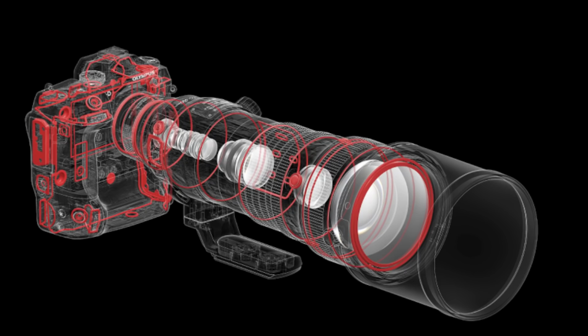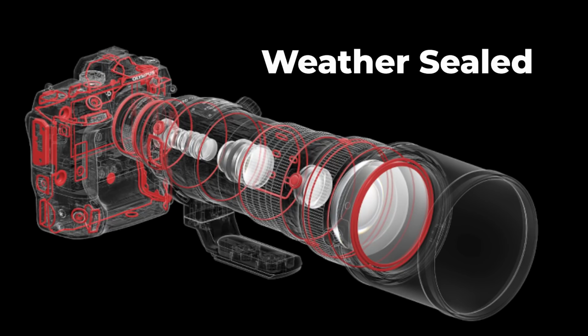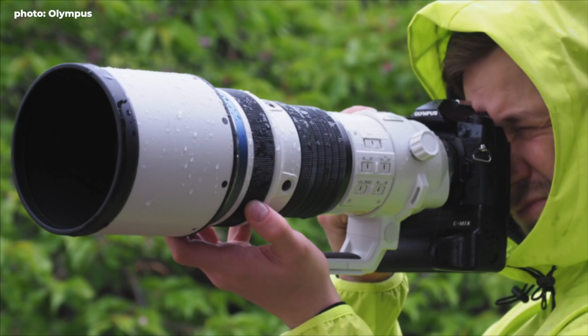And of course the lens is weather sealed. No problem going outdoors photographing in bad weather, because bad weather can give you some great images. And if you have the EM1X or any other very well weather sealed Olympus body, then the whole system is weather sealed. But are you weather sealed? And then the most astonishing number in the specs is number 8.